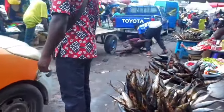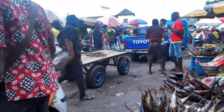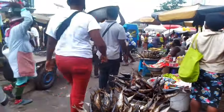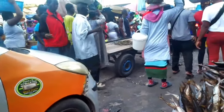Here I don't know what happened to these guys, the one wearing blue and white, the way he was beating the other guy. I don't know if he stole from him. I'm sure he stole from him, or he did something wrong to him.